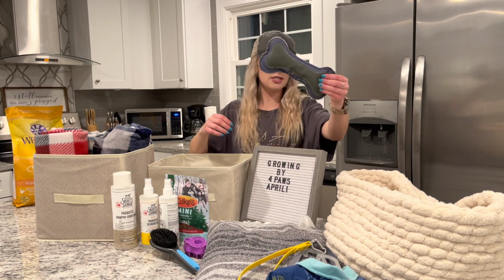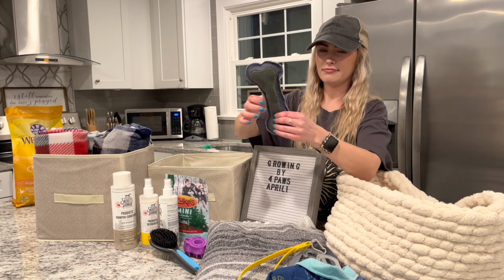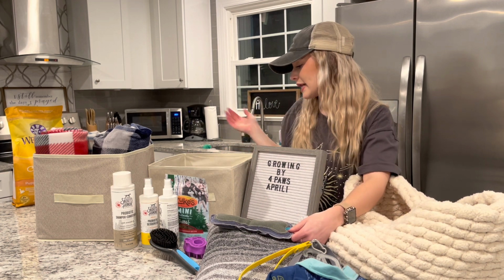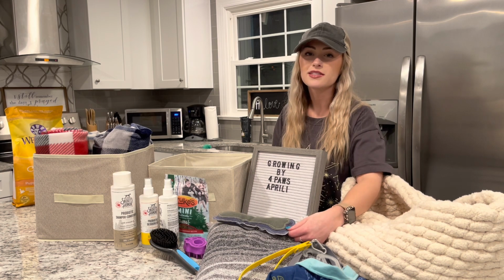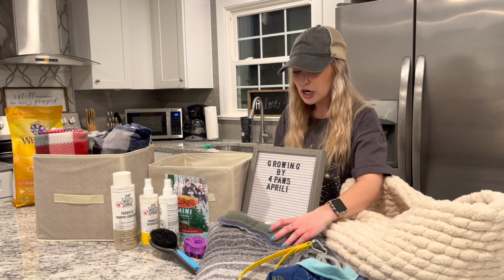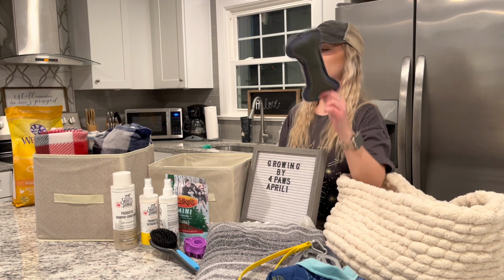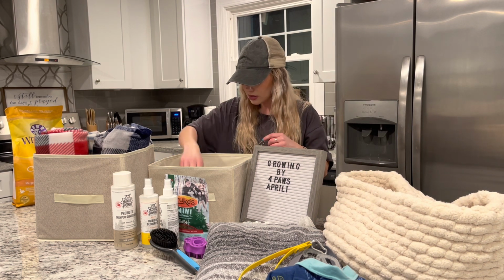Next is this little fabric bone. It does have a little squeaker in there. Just green and blue. The reason I didn't end up picking up some stuff is because a lot of the girls' toys look like girls, and I know that doesn't matter, but I wanted him to have some masculine things. So this is also from the dollar store.